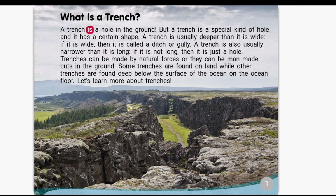A trench is a hole in the ground, but a trench is a special kind of hole, and it has a certain shape. A trench is usually deeper than it is wide. If it is wide, then it is called a ditch or gully. A trench is also usually narrower than it is long. If it is not long, then it is just a hole.